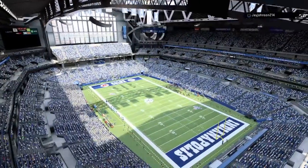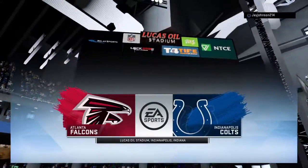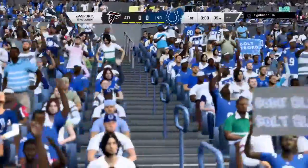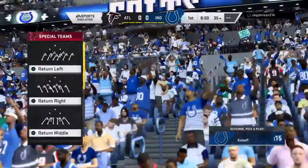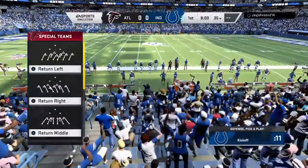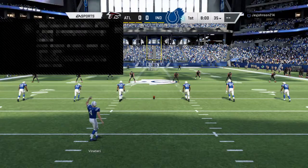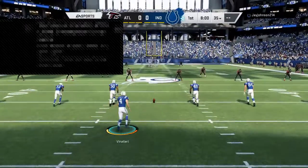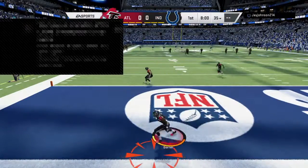All right, Coach, thank you very much. It's the National Football League presented by EA Sports. Just as we were ready for air, it was the Colts emerging from the locker room to great fanfare here in Indy. They're ready to go as the Colts get set to match up with the Atlanta Falcons. Two 1-1 teams here, each looking to move over .500, and we're underway here in Week 3.